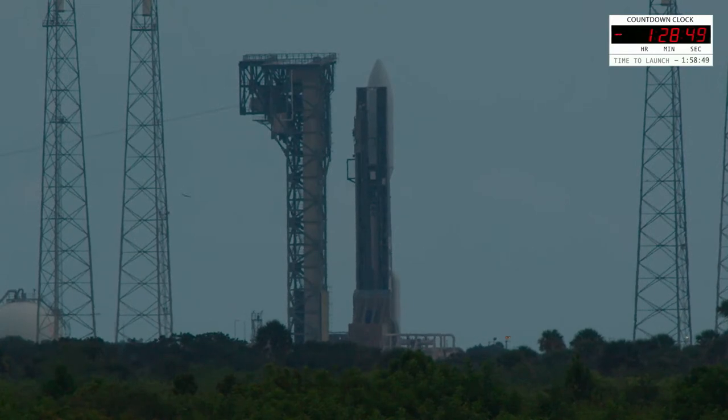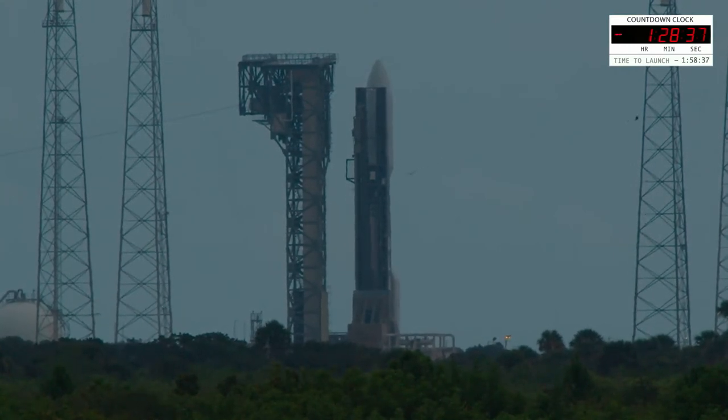I'm Stephen Clark, editor of spaceflightnow.com, and welcome to our coverage of the second launch attempt for ULA's Atlas V rocket to lift off on the United States Space Force's USSF-12 mission from Cape Canaveral Space Force Station. You're looking at a live view of the Atlas V at Complex 41 at Cape Canaveral, where cryogenic propellant loading is underway at this hour.